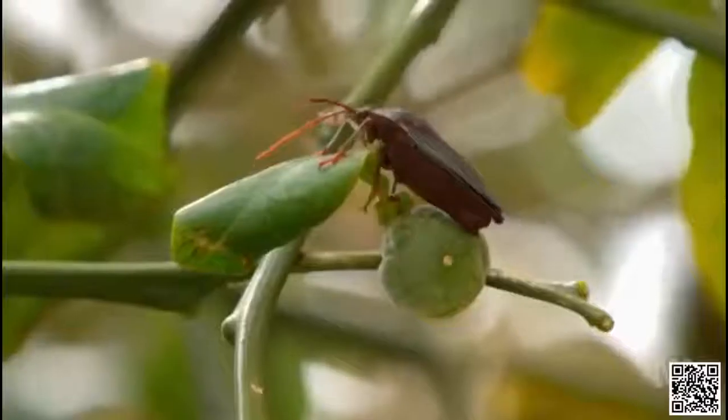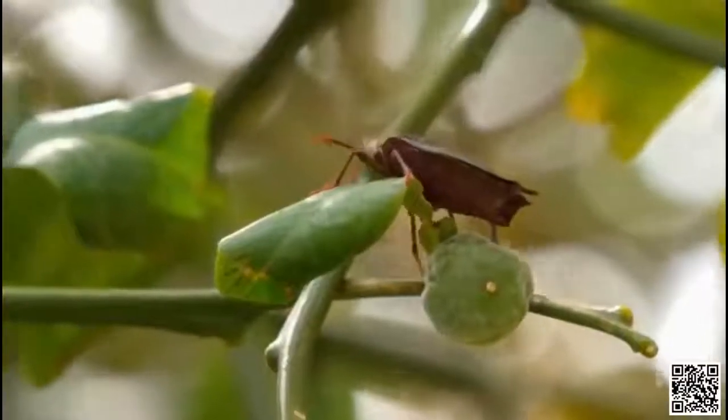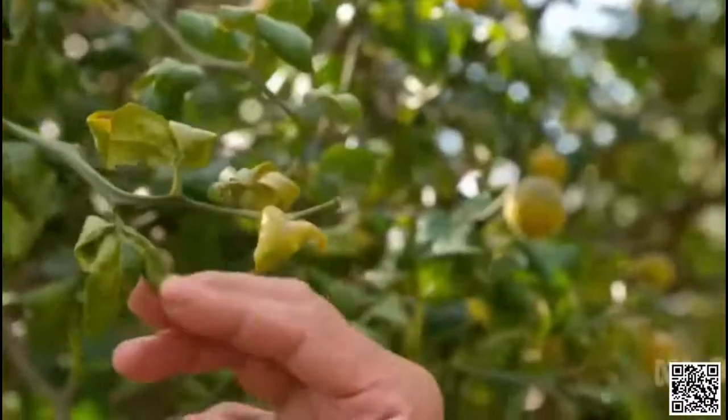Adult stink bugs can reach 2.5 centimetres in length. These bugs can do a lot of damage to your citrus trees as they suck sap from new shoots and flower stems, causing shoots to wither, and before you know it, you've lost your crop.